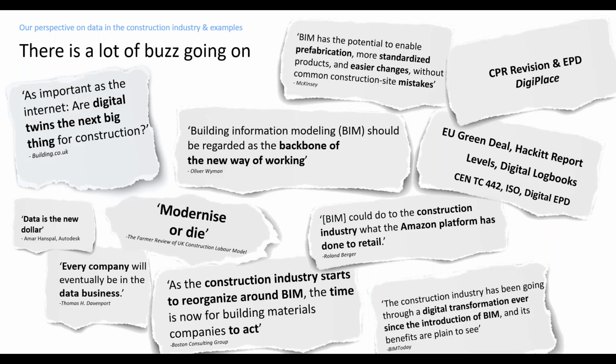Yeah, and these are some of the buzzwords, or some of the statements. Modernise or die, you'll know. There's a big emphasis now in Europe on the EU Green Deal. We have the Hackitt report. We have initiatives around Levels, where the European Commission and others are looking at, I think, about 140 plus projects being recorded, and looking at the different levels in terms of the environmental impacts. And there are also digital logbooks, the CEN-TC 442 group. So a lot is going on, and it's probably difficult for businesses to keep up. Move on, please.